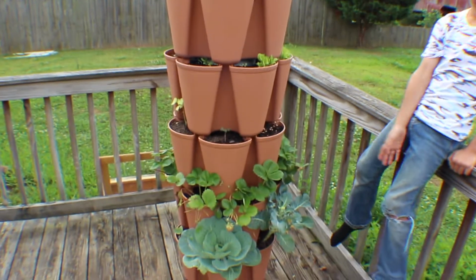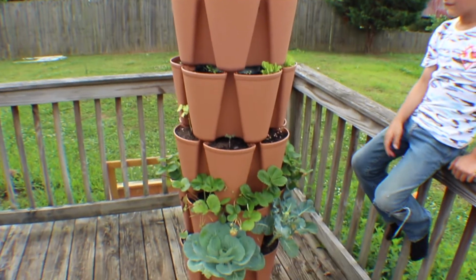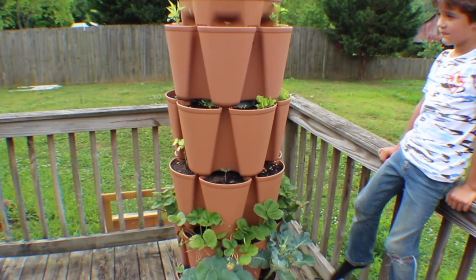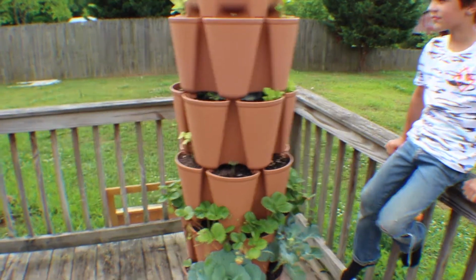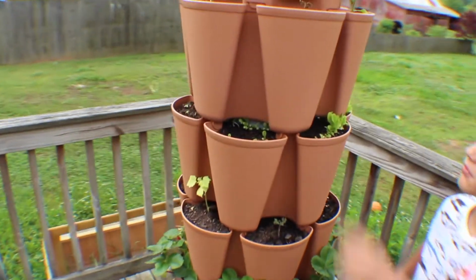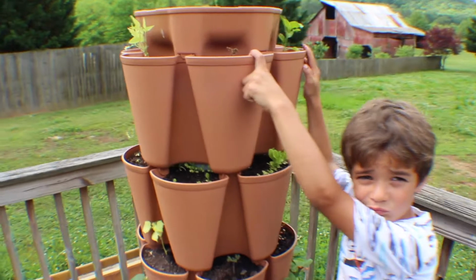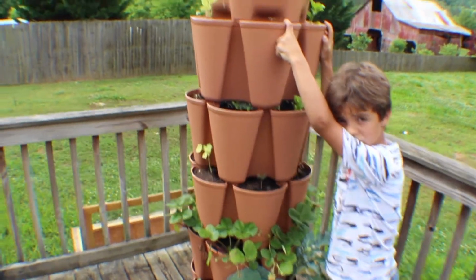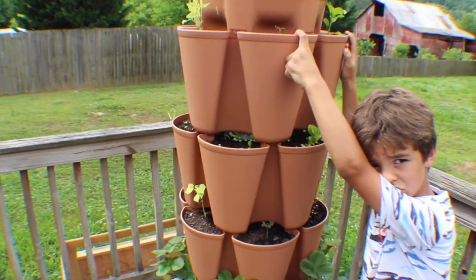But anyway, here we go. This is our Greenstalk. This is on our back porch. I've had it set up since about March, and I tried planting some early spring stuff in it. You can watch that video if you want, but I ended up taking most of that stuff out and planting all new a couple months ago.